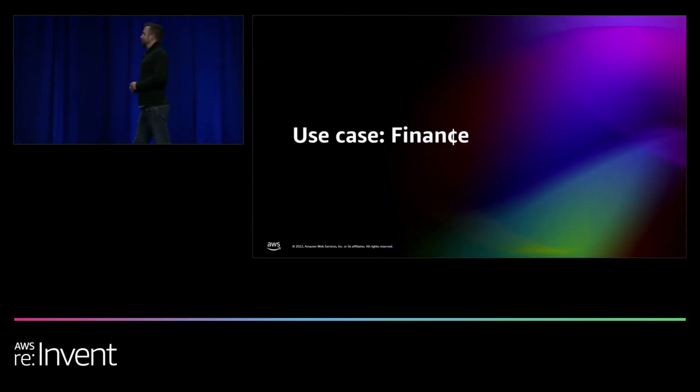Then the last customer I want to talk about is a finance example. And this isn't unique to finance, what I'm going to talk about, but it's the idea of data sovereignty, data control. Your data is your data, and AWS gives you very strong guarantees of where that data goes, how it's controlled, who accesses it. And in finance, it's a heavily regulated industry. So you can't take financial data from the US and just send it to Europe or vice versa. That just doesn't fly. So our customers are in general very conscious of where their data goes.